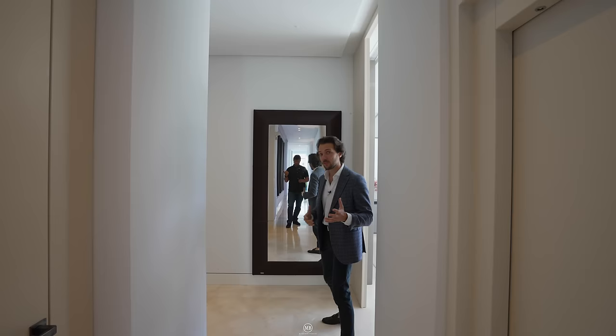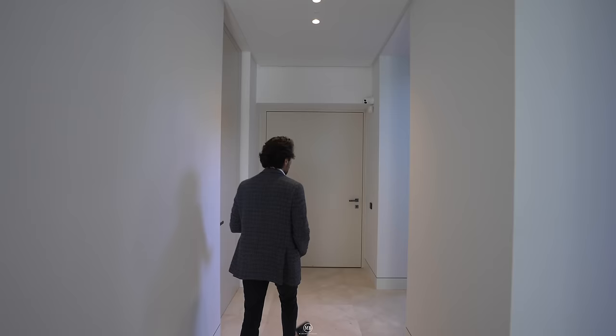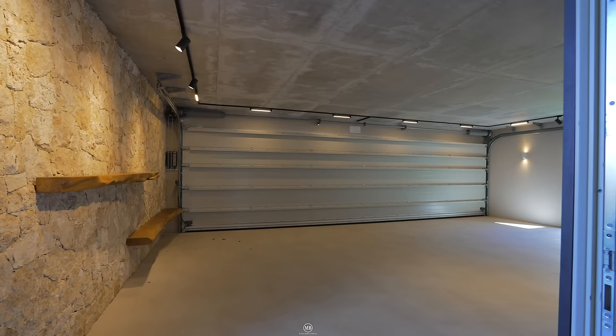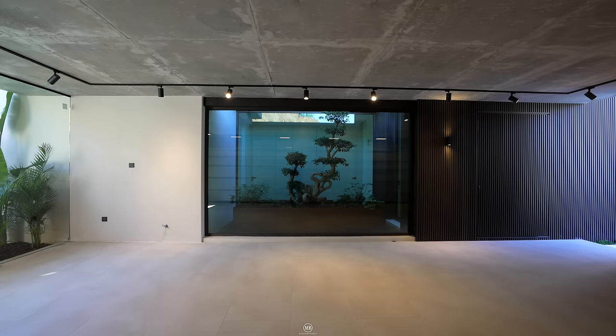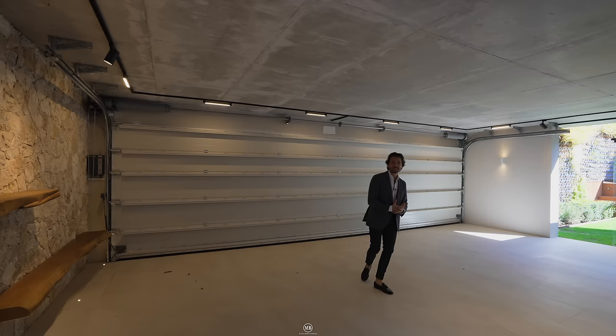Let's have a look. Now, this corridor here leads us to two bedrooms and a few storage rooms. We'll show that in a second. What I would like to show you is the garage, which of course is also present just there. So let's hop out. Spacious enough for 2 to 3 cars, of course. We got the stone clad, the exposed concrete, the track lighting to illuminate the space. All a very elegant setting for you to put one of your fancy cars into.